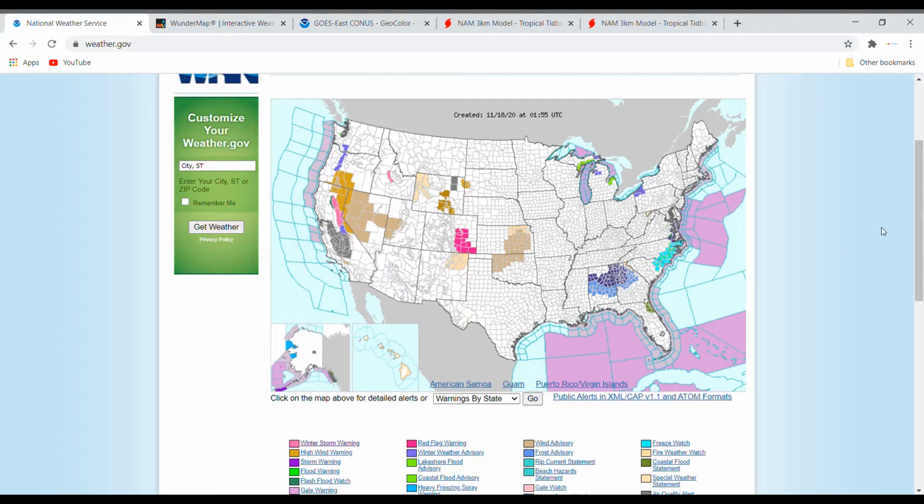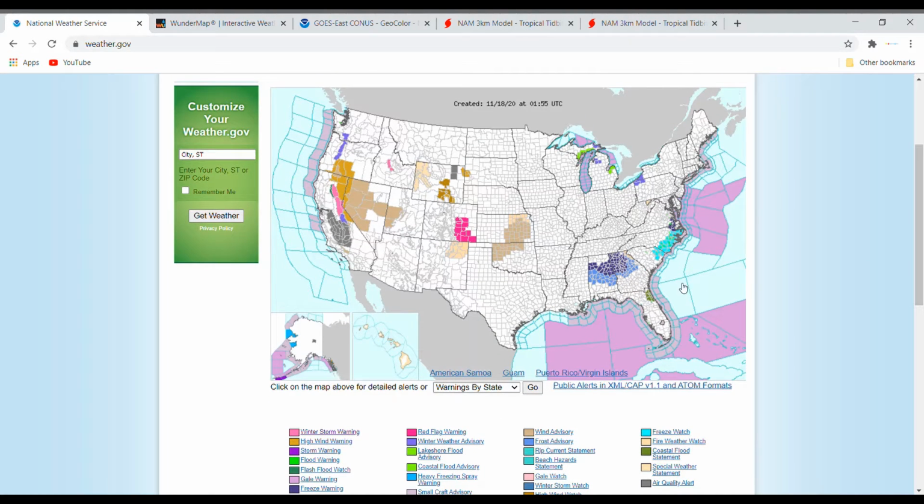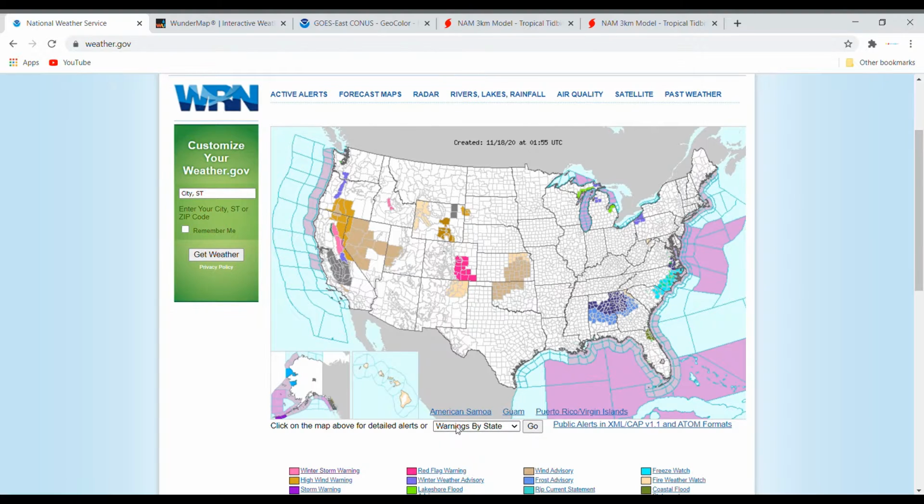We also have some freeze and frost warnings and advisories in the southeast, as that polar plunge happens in the eastern half of the country, and we have ridging in the west and the central parts of the country. But let's move on here to the radar.